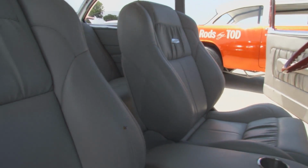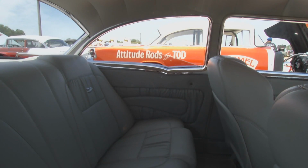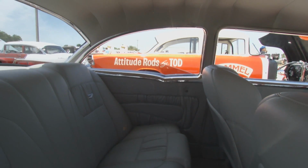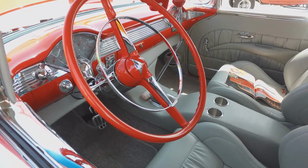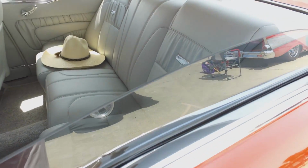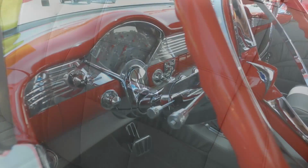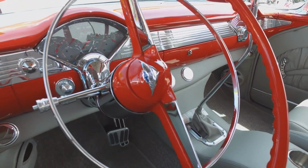The seats are 2006 GTO, well, GM. We took the headrests off, the only thing we took off. It's a two-wire connection, just like a late model Chevrolet or any General Motors car, and it fits a '55, '56, or '57 perfect. The rear seat is original, and the upholstery shop modified it to make it look like the bucket design. That's incredible. I had no idea that was the original seat from the factory.